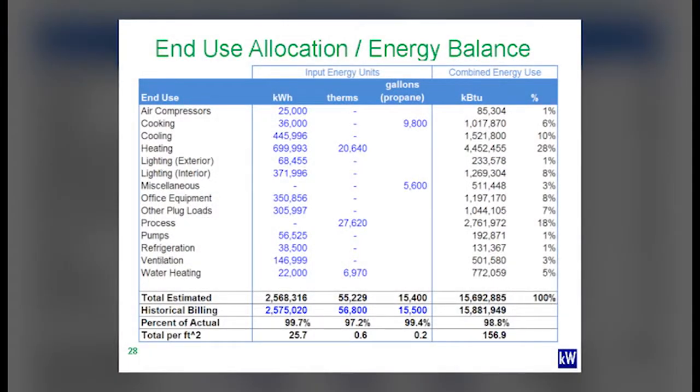And then from your analysis, you come up with this end-use allocation and energy balance. I've got that split there on purpose. This really has two purposes. Most people know one of the purposes, which is this is the data for the pie chart, right? Everybody wants the pie chart. How much of my energy use is going to lighting? How much is going to HVAC? How much is going to refrigeration? That's useful information because if you know that, it gives you an idea of the potential savings associated with those systems.